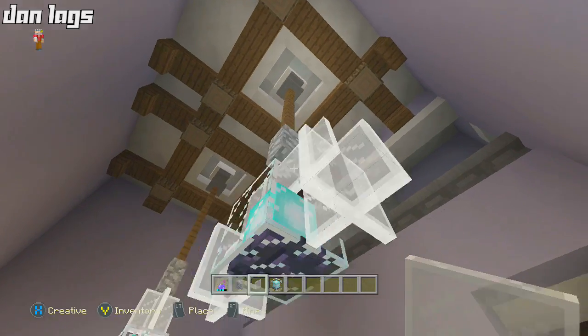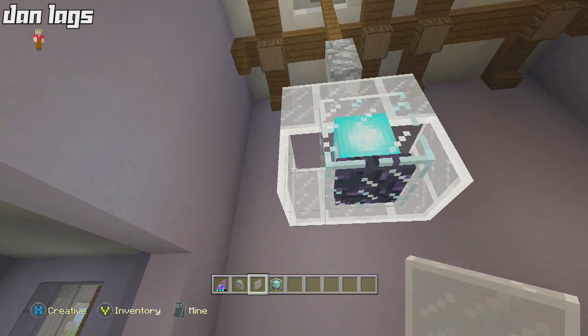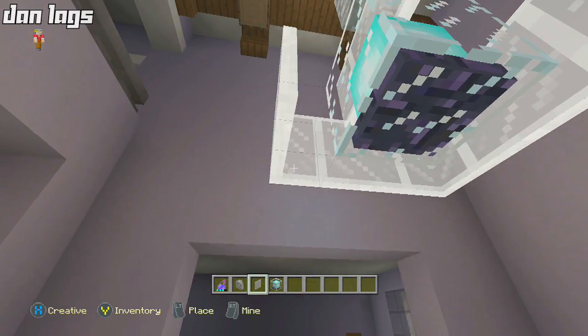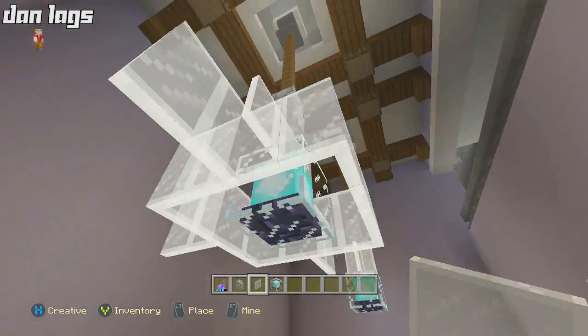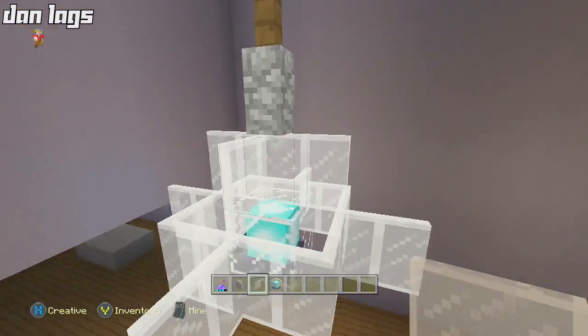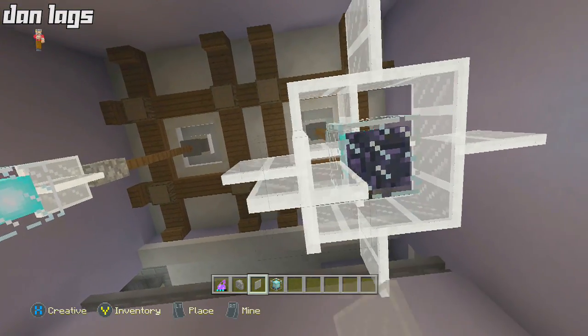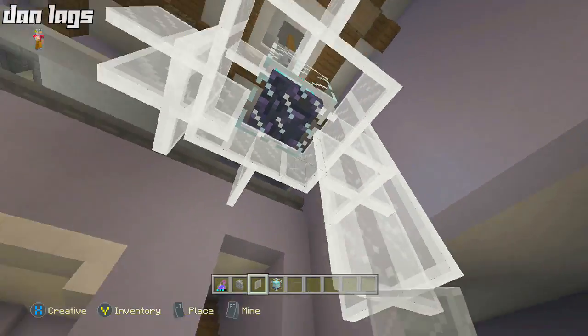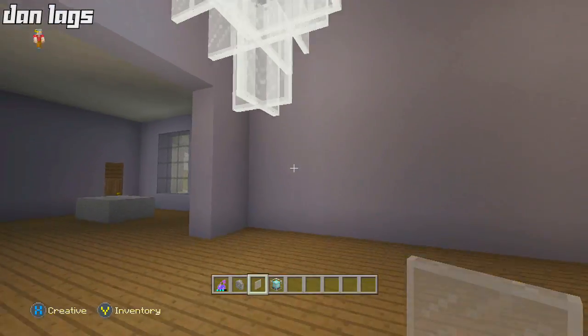Stained glass has a lot of purposes now in Minecraft on console. One of them is chandeliers. It's something that I've been waiting to do for a long time. It was cool because we got a preview of this on the fantasy texture pack with the castle Let's Build, because the glass in that texture pack was yellow. So I was able to build chandeliers like this long before stained glass even came out. So here's what it's going to look like when it's complete.